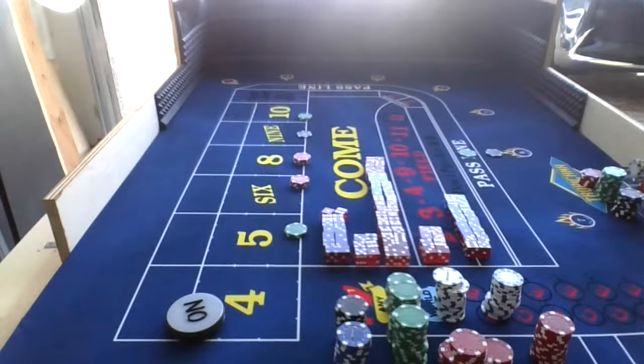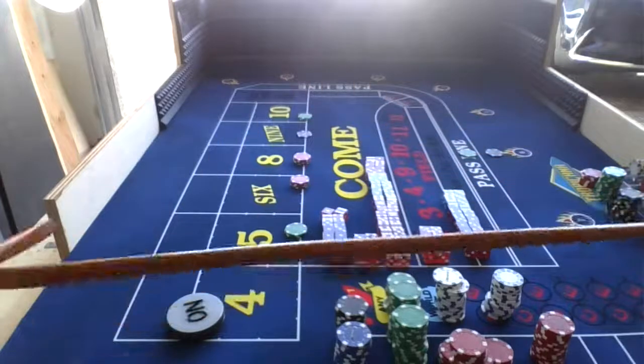Here we go, dice are out. And that's the end of the run, 437. 437, we are going to call it good here.